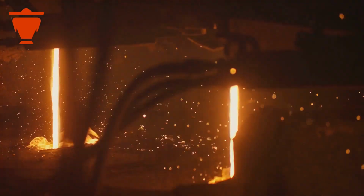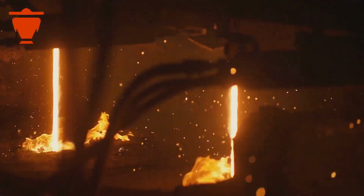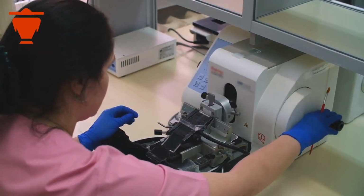Gas atomization is another technique, blasting molten zinc with inert gas to create tiny droplets that solidify instantly. Both methods allow tight control over particle size and purity, tailored for different industries.